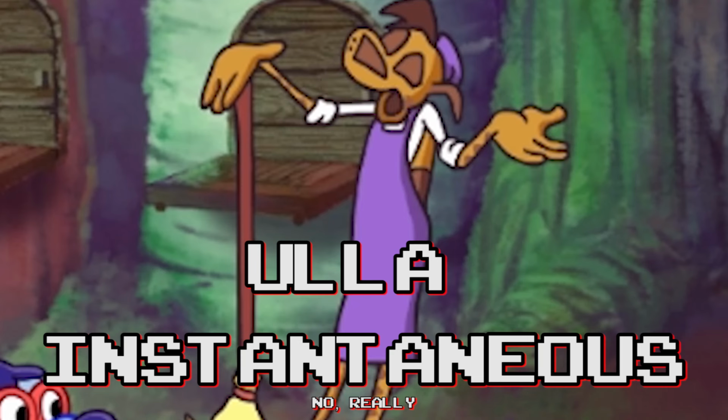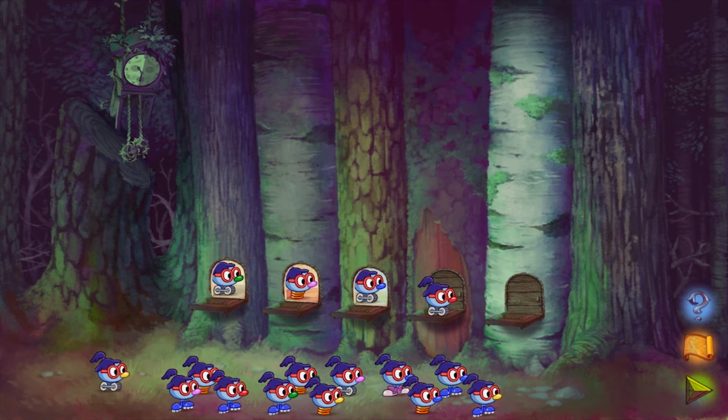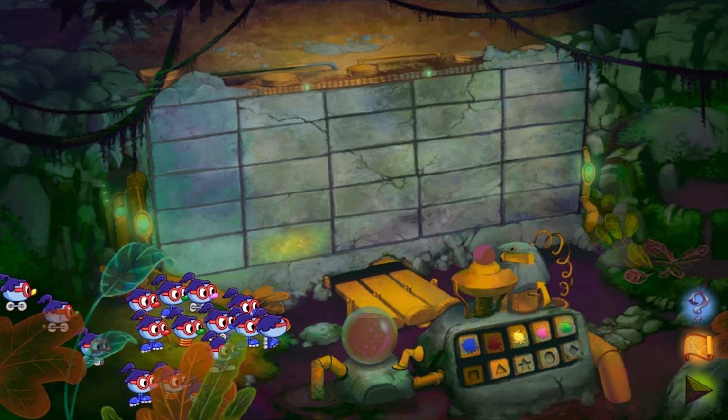Anyway, this is Ulla Instantaneous, and she lets the Zoombinis stay at a hotel. The puzzle here is to figure out which characteristic goes in which room, thus teaching kids about the value of segregation based on looks. Wait, no, absolutely not that. It teaches kids about the value of critical thinking and logic. Yeah, that's better. From there, we move on to one of my favorite puzzles, Mud Ball Wall.